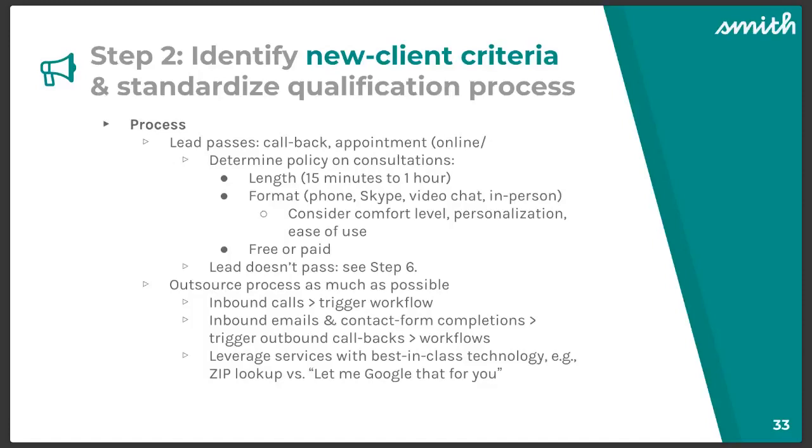And if you're doing a free consultation, how long is it? If you're doing a paid consultation, how long is it? And how do you make sure in these calendar confirmations that you're going to send to new clients via email that you convey this information? Because again, how are you driving client satisfaction at this point? Now, you want to outsource the process as much as possible, and the receptionist can handle almost all of this that we've talked about for you.